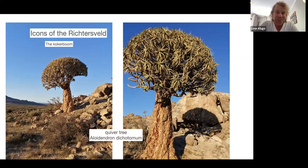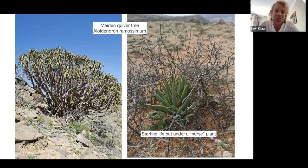Now, the other very interesting quiver tree is Aloidendron ramosissimum. This is the maiden quiver tree. So it's a small one. It only occurs there. There are quite a lot of them. It's not as dramatic as these big ones, but when you drive into a narrow little valley like Helskloof and you see hundreds of them scattered everywhere, it's quite spectacular to see. And when they're in flower, there are lots of little spikes of orange-yellow flowers.